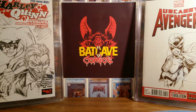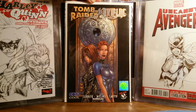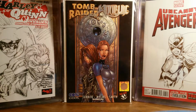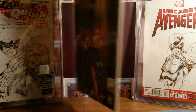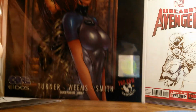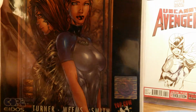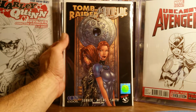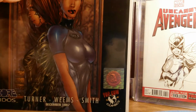Alright, a couple more. This one I thought was awesome. Definitely had to pick it up. Tomb Raider Witchblade, Wizard exclusive, Top Cow. Signed by Michael Turner, which, you know, you're not going to get that signature any longer. I almost sold this, but then I decided to keep it. It's got the certificate of authenticity, artist and writer on this book. It's got the cool little hologram sticker on the book too, to authenticate it, because they have this book also without that. You've got to look for that.